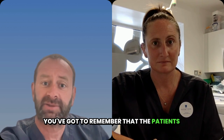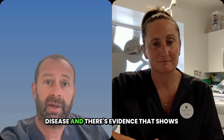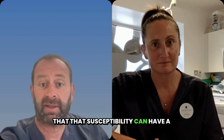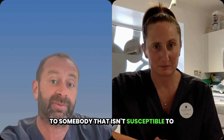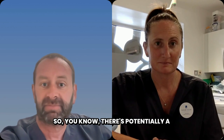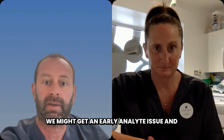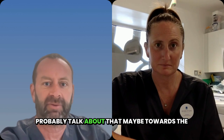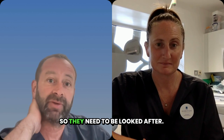You've got to remember that the patients this treatment's for are usually periodontally compromised. So they've lost a lot of bone. They're susceptible to periodontal disease, and there's evidence that shows that susceptibility can have a negative impact on implants in comparison to somebody that isn't susceptible. So there's potentially a slightly higher risk in these patients that we might get an early and a late issue. And that comes on to maintenance, but we could probably talk about that towards the end, because these aren't fit and forget. They need maintenance, and we have a very robust maintenance protocol.